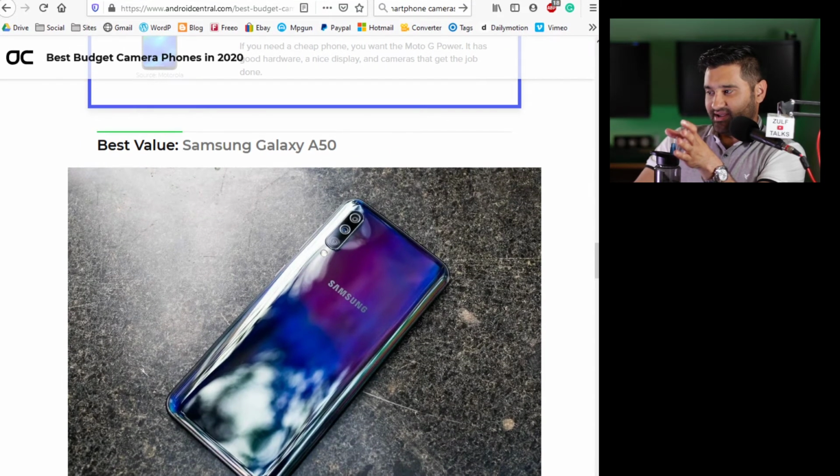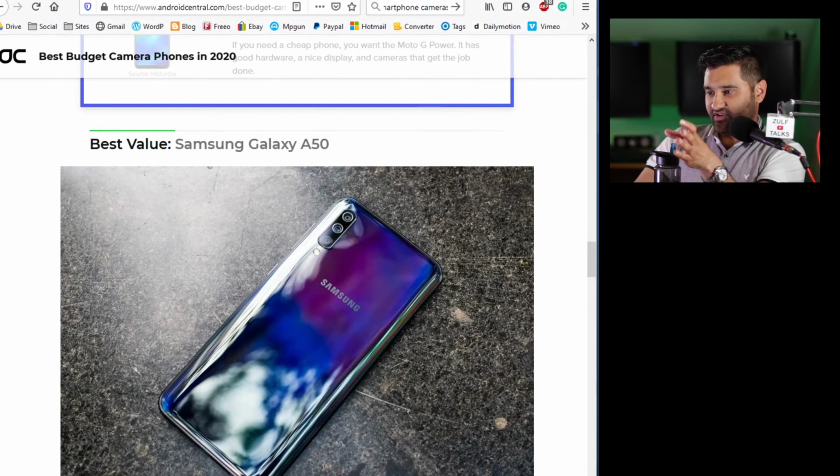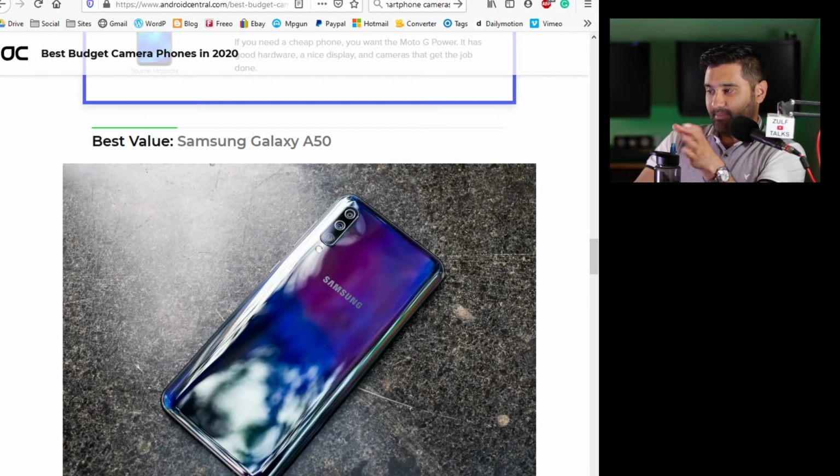So I'm not really giving you a shopping list of phones you need to buy. I'm giving you the thinking behind the cameras. I'm talking from a point of view of the photography side of things.